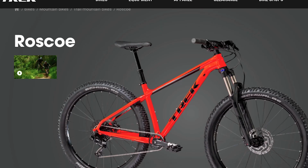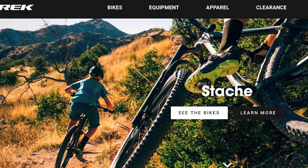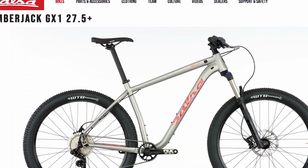Okay, so knowing all that, which bikes should you look at? Well, if you want to go the plus size hardtail route, it's really tough to beat Trek's Roscoe 7 or 8 for the money. If you want something with a 29 inch as opposed to a 27.5 wheel, you should look at Trek's Stash, which is a little more expensive, but also a great bike. Specialized Fuse and Salsa's Timberjack are also great options.